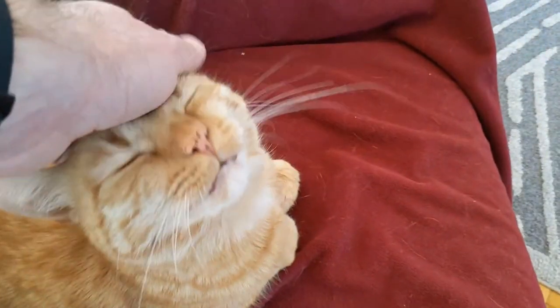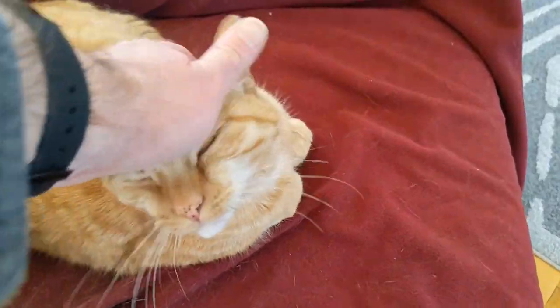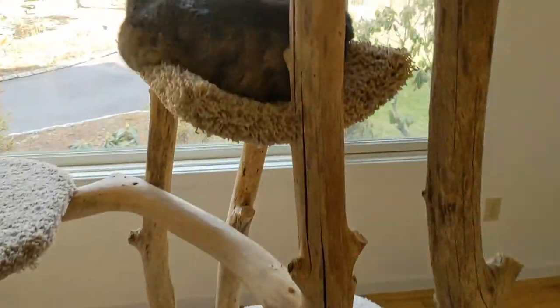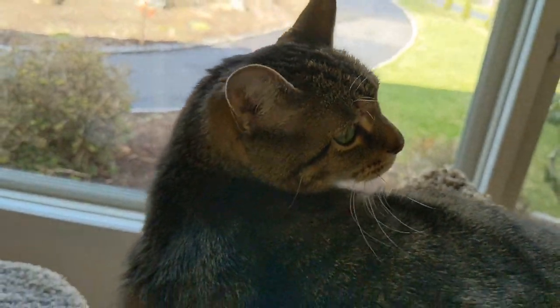Hi, Loganberry. Loganberry had a couple teeth out the other day, and he's feeling much better now. Aren't you, buddy? Yeah. He's just taking it easy in one of his favorite spots. Here's Eddie. Hi, bud. Hey, buddy. Yeah, you'll get sun in there in a couple.